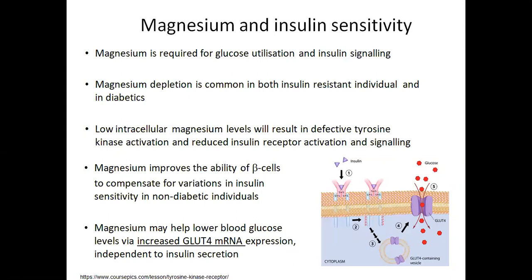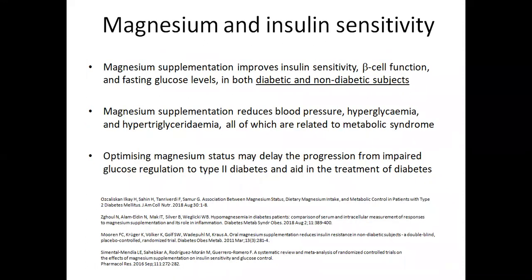syndrome and diabetes. Magnesium also helps to increase glucose uptake via increasing the GLUT4 messenger RNA expression. This is independent of insulin itself. So there are lots of benefits for people with pre-diabetes, metabolic syndrome, and diabetes. Magnesium supplementation has been shown to improve insulin sensitivity and fasting glucose levels in diabetics and non-diabetics too. Optimizing magnesium status can actually delay the progress from impaired glucose regulation through to type 2 diabetes, and can be a really useful add-on in the treatment of diabetes.